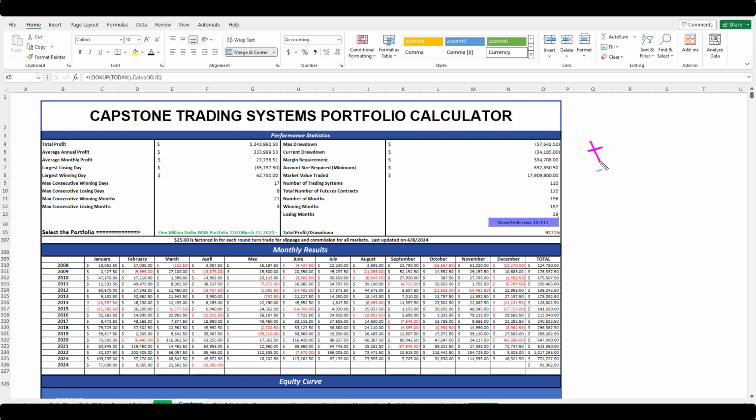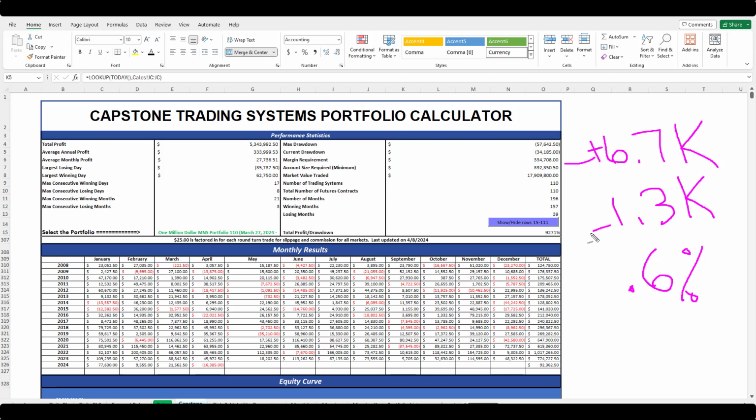And we show a plus 6.7K on the 1 million MNS, which is 1.3K on the 250K portfolio, about 0.6% on the day, and just trying to dial this entry in for our best entry price.